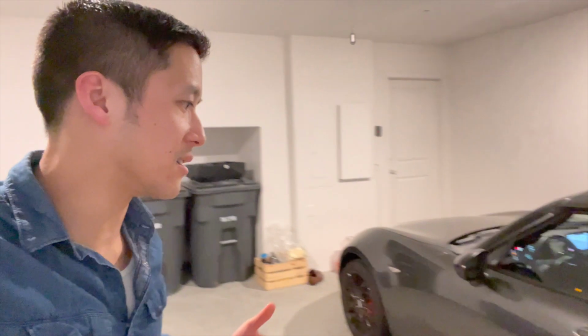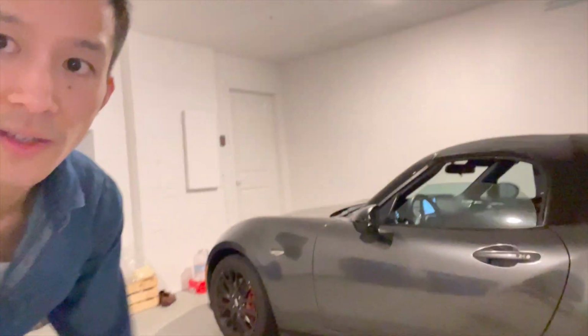Now, the third thing that I love about this car, and this kind of takes the cake for me, is the fact that this car doesn't take itself too seriously. You can feel it in the way it drives. You can hear that in the way it sounds, and you can see that in the way that it looks. Now, let's start with the looks. I mean, this thing looks sporty, but it doesn't look overly aggressive.